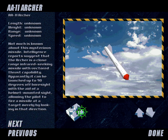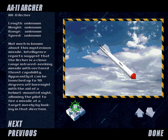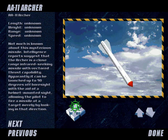AA-11 Archer. This short-legged missile is rarely effective at ranges over 5 miles. But the Archer is still considered the most advanced heat seeker in the Russian arsenal.